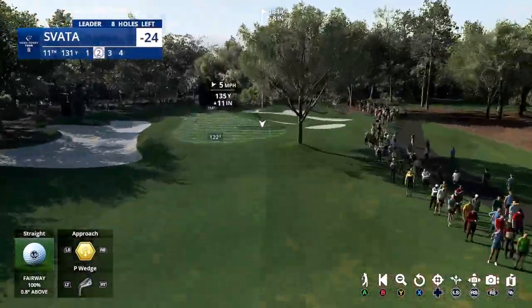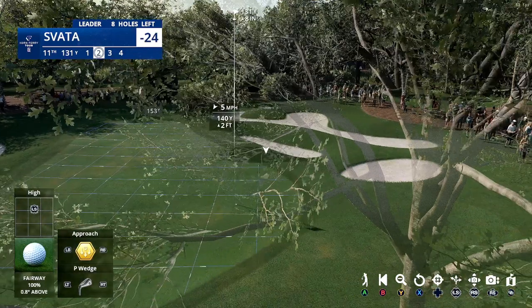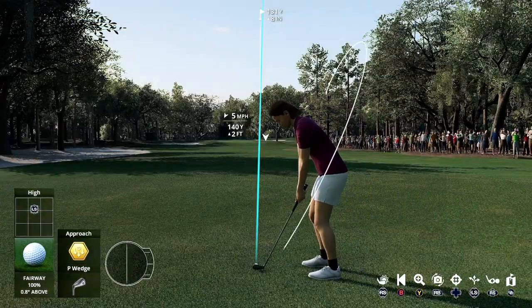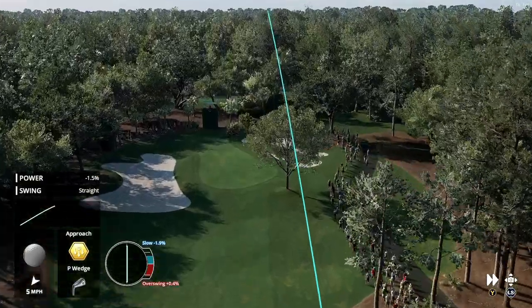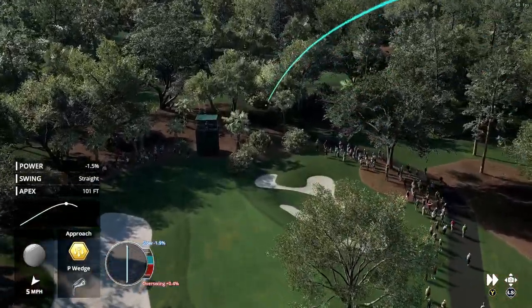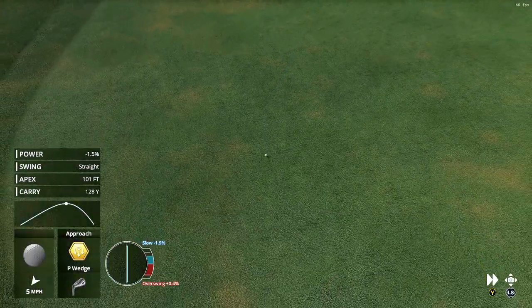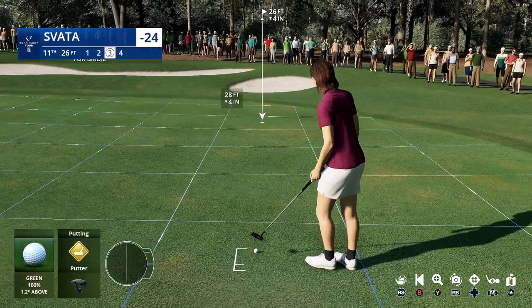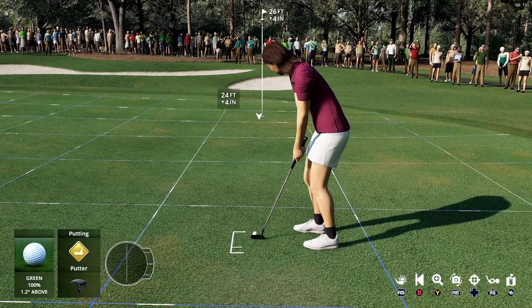So this, Iona, her second from the fairway. 131 all the way to the flag today. Pin, front right. It's a sneaky one. Another example of her excellent balance and timing, and that's a good shot. And the computer dials this one up at 26 feet.